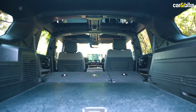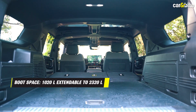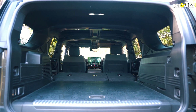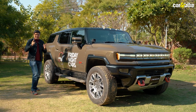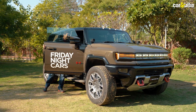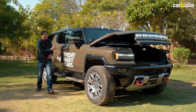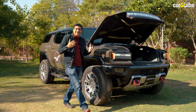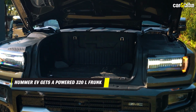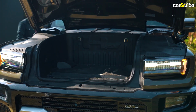The tailgate reveals a massive boot space of more than 1000 liters, and with the second row electrically folded seats, that figure easily crosses 2000 liters. And that's not all. Look at this. Press a button here. And even the hood is electric on the Hummer EV. Isn't that really cool? And then it reveals a massive frunk which is 320 liters in volume, bigger than the boot space of many subcompact SUVs.